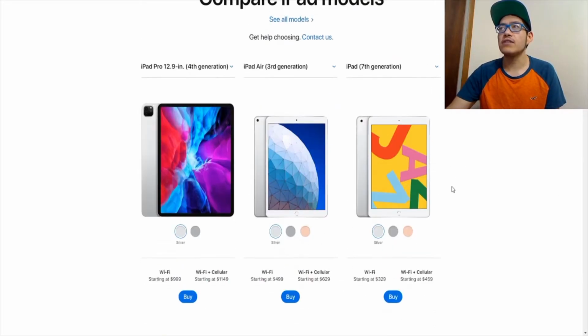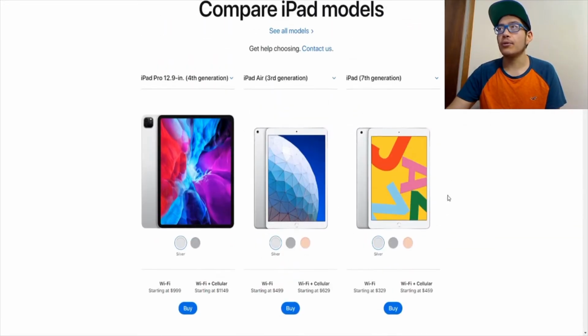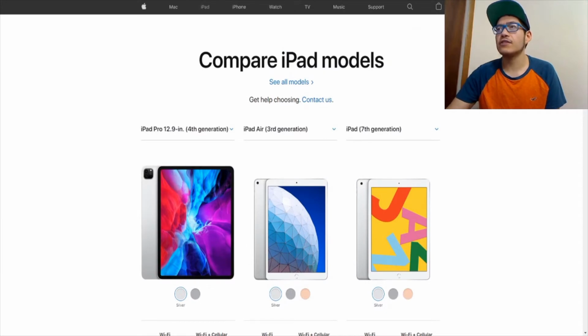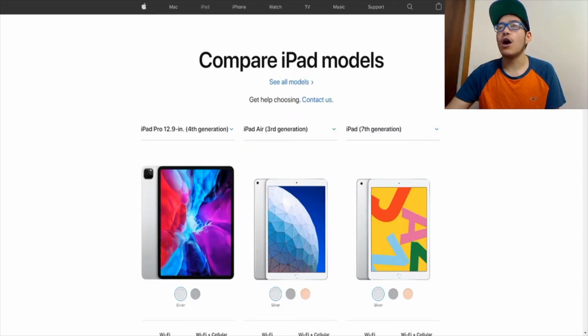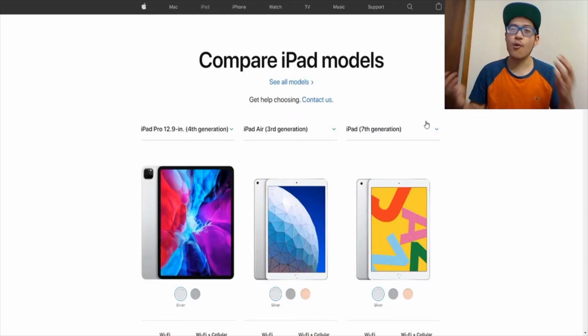First off, let's go to Apple's website and take a look at what Apple has to offer. Now, these are all the current tablets that Apple has to offer, outside of, for some reason, the iPad Mini. They don't show the iPad Mini in comparison, but here is the iPad Mini. So all in all, they do actually have 4 current tablets on the market.